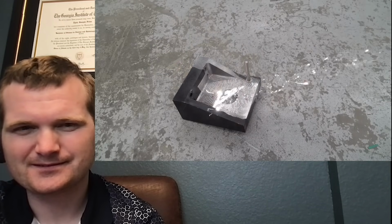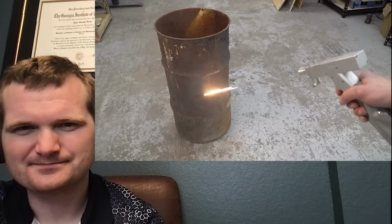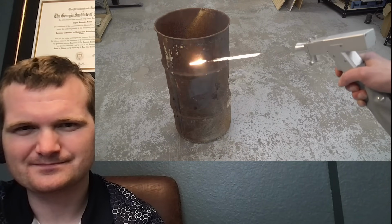Wow, look at that. Instant. It even left the surface beneath shiny. So, how can light strip off paint and rust? Well, when there's so much power being blasted into such a small area, the surface will literally explode off, and this effect is called laser ablation.